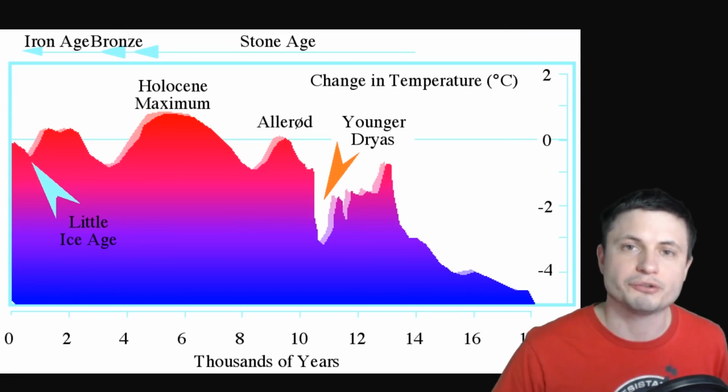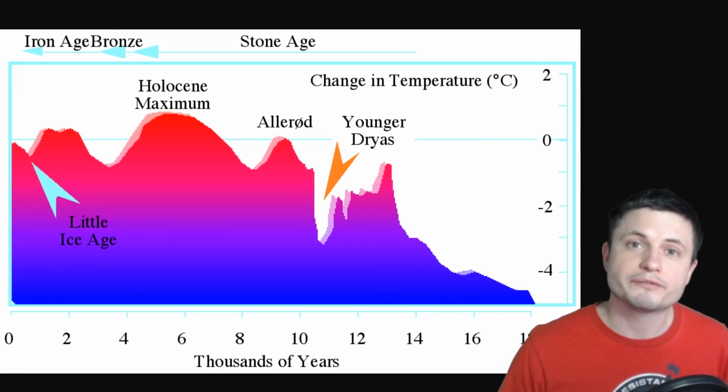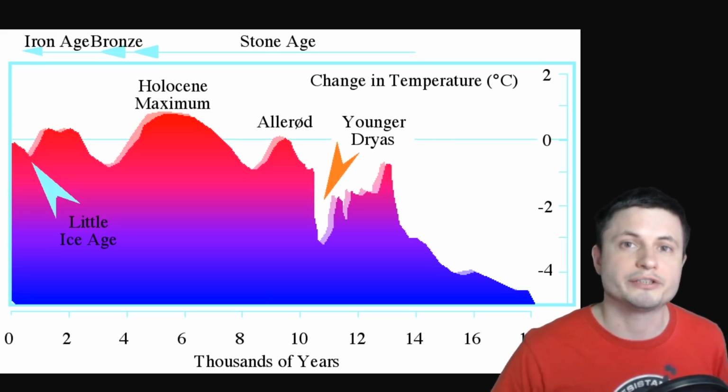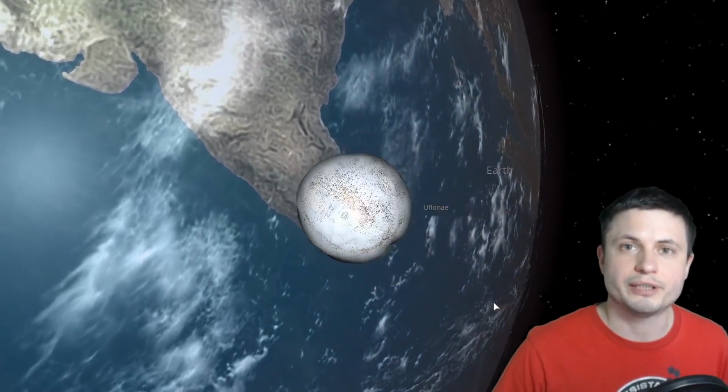This is what the Younger Dryas theory tries to prove by identifying a collision with a large asteroid that may have happened 13,000 years ago, but there are still a lot of signs suggesting that maybe this wasn't a collision at all. There is still no definitive proof that a collision of this proportion caused this unusual effect. So in that sense, we still don't really understand how collisions with asteroids affect our planet.